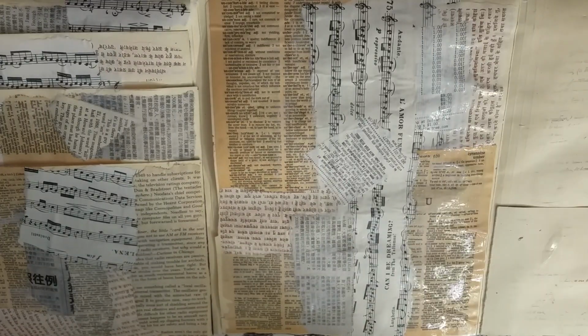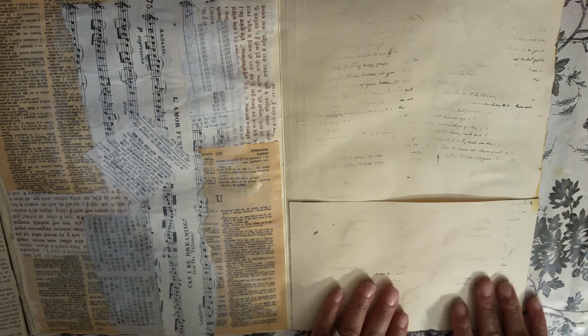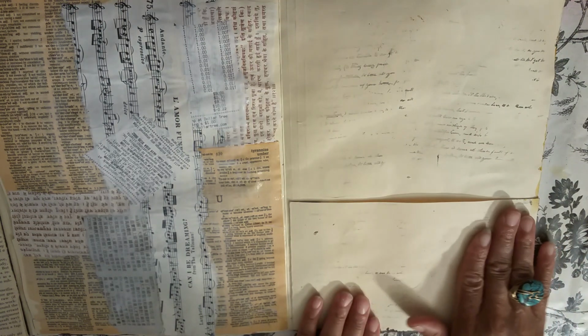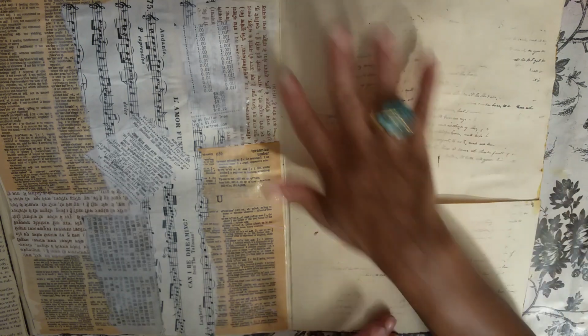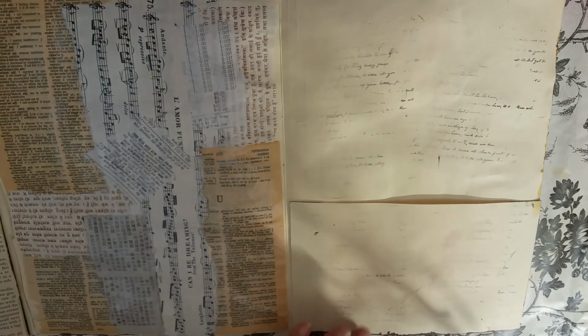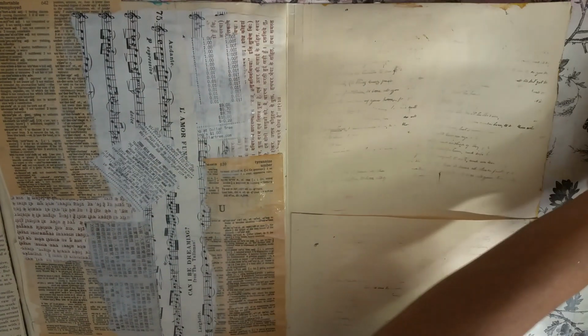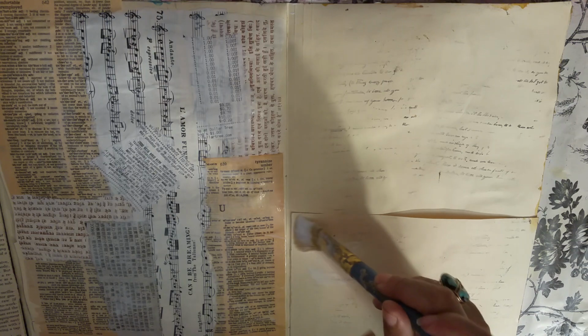Okay, so let's now go on to the last page here. We only have one pocket here, so just keep that in mind. So when we decorate up to the top here and then here, okay? And not to glue our pockets together. All right, so let's do this last one. All right, let's put some glue down. We'll first do this pocket.